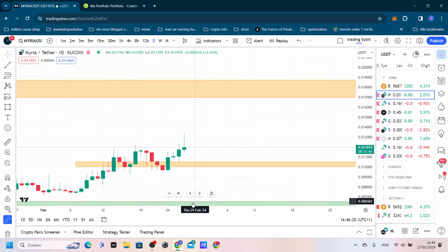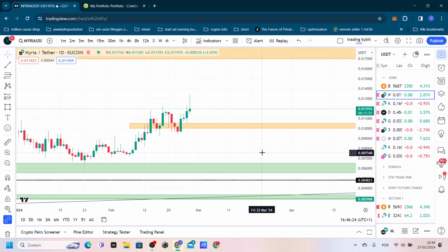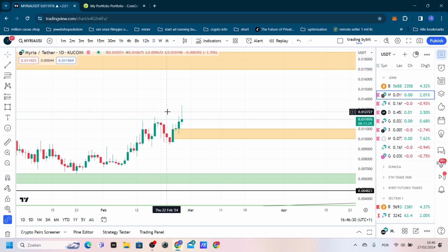Daily, I have not put in a trade last time. Let's take a look if we see an entry point. This would have been a nice entry, but this could be confirmation.